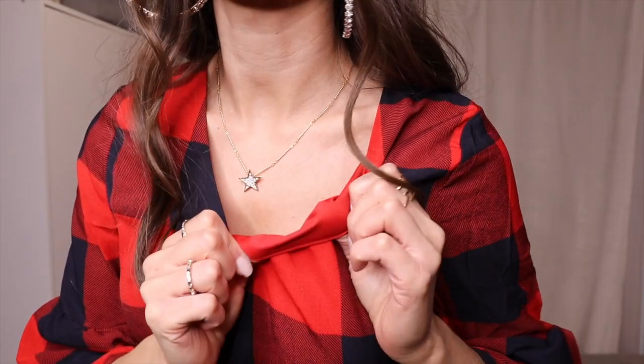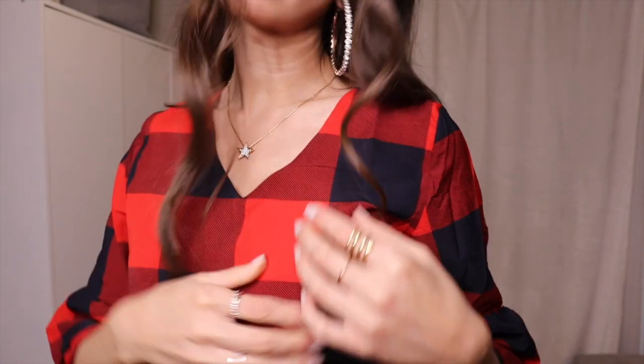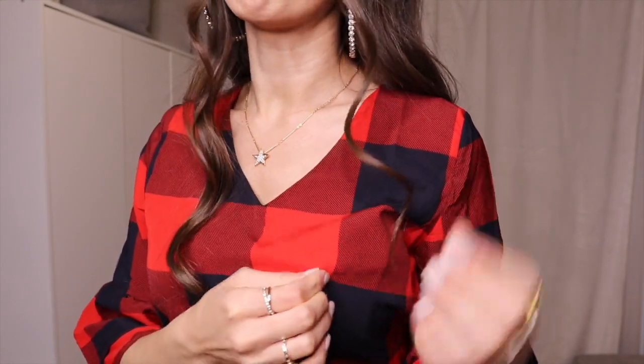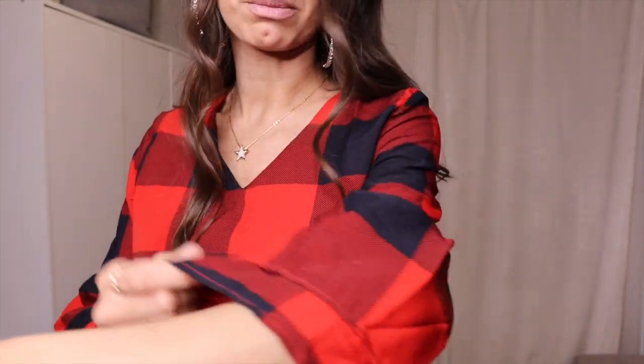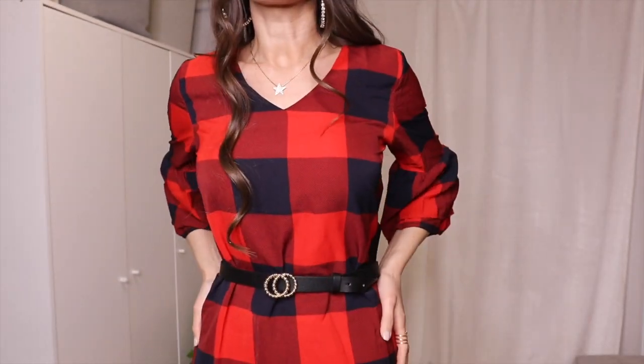It is double lined, so it has a lining on the inside, but it's kind of like, I want to say, a chiffon-y type of material. I don't even know what the material is, but here's how the sleeves are and the belt in the waist.